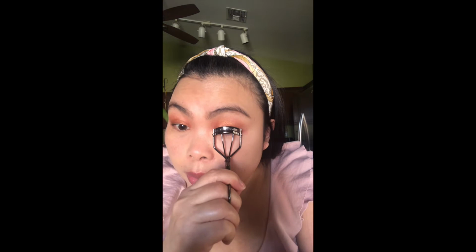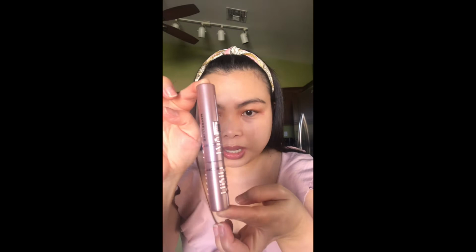Everyday makeup lang naman. So for my mascara, I'm gonna use this Maybelline Sky High Mascara. So this is the one we're using. It's my first time to use this, and I saw this on TikTok, and girls are crazy about this. So it looks like that. Let's try. So this is the wand. Ayan siya. Ayan. So let's try.